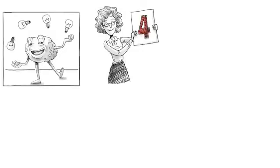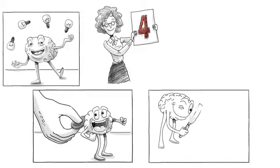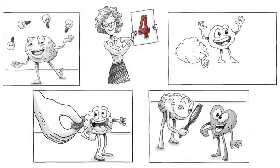Now, on to the 4 things games can teach us. Video games can increase our cognitive abilities, boost our motivation, make us aware of our emotions, and strengthen our social skills.